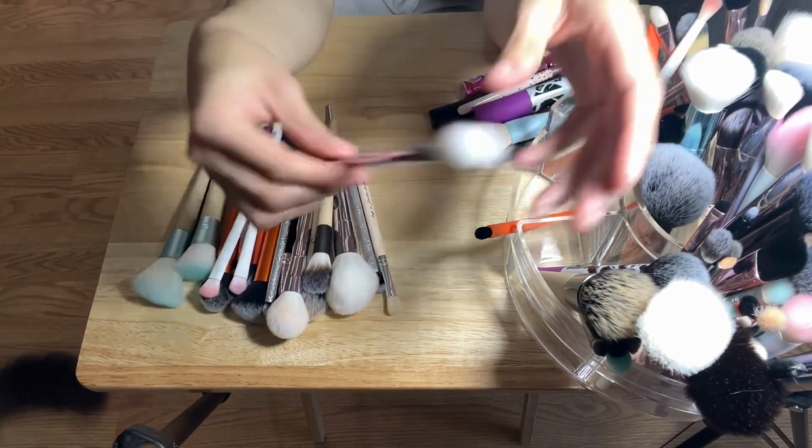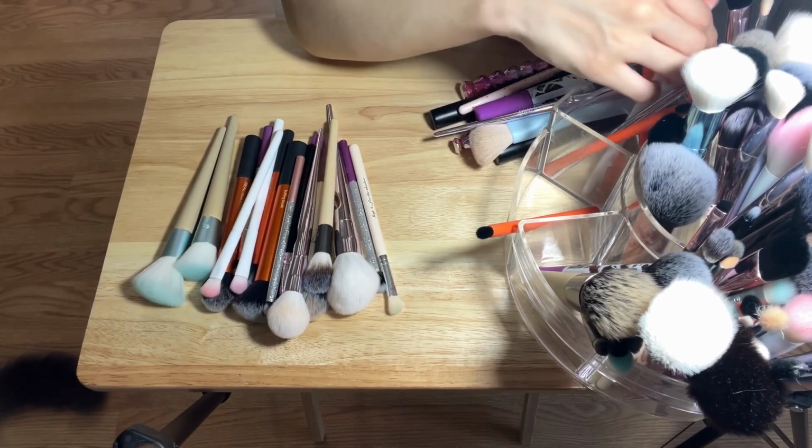Next one is the Wet n Wild highlighter brush. I already have one, so there's no need to have another one. So I'm going to declutter that.